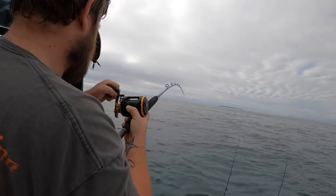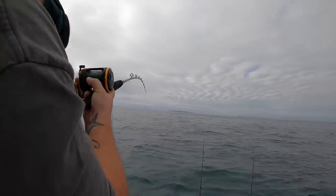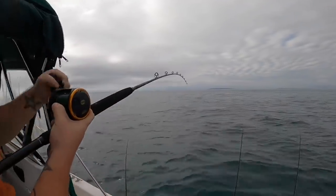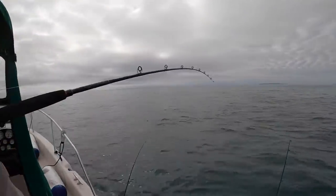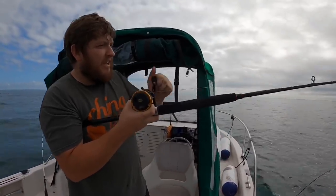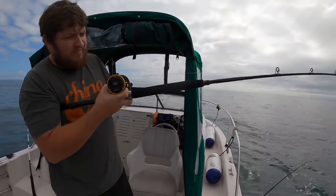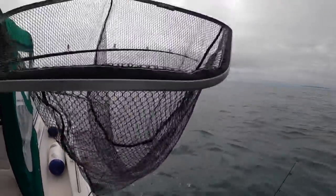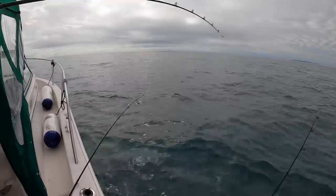Well guys, see Matt's rod going. I think he's got a fish on. We're not quite sure. I'm going to get the net just in case. Well, hopefully it's a turbot or a brill. Never know. Some weight there, mate? Yeah, a little bit of weight, mate. Right, so we don't really know yet. Nice bend. We'll see. Going to get the net in there ready.